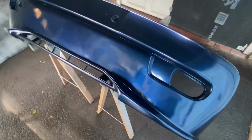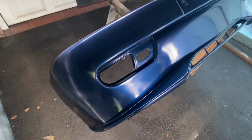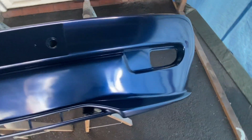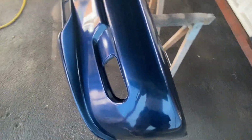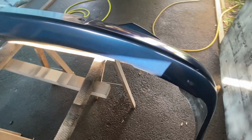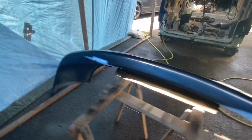All in all, I mean, I can spray. I've learnt to get it down with good coverage with no runs, but it's the dust. It's the dust and the imperfections and the prep. You don't spend enough time. You've got to get the prep absolutely immaculate with this paint, because it just shows everything underneath. It doesn't hide anything.